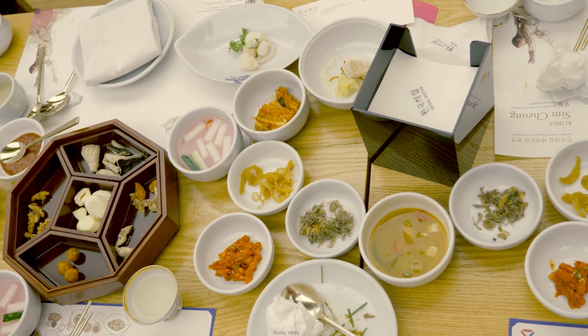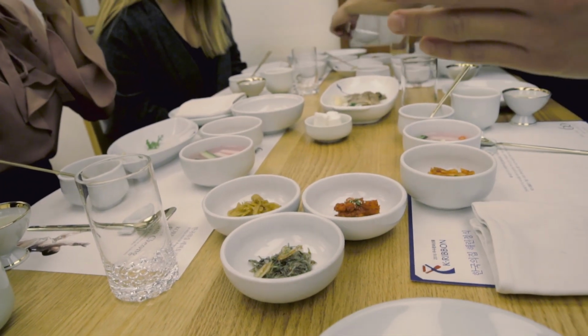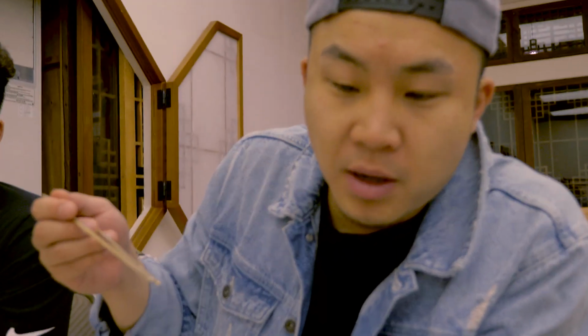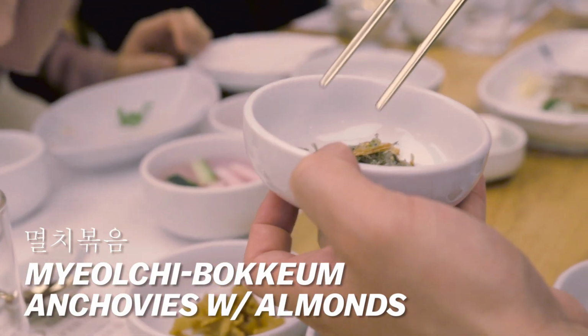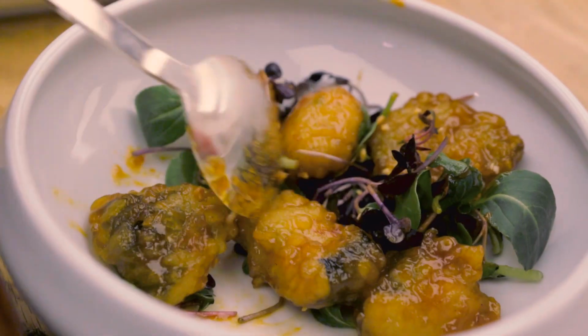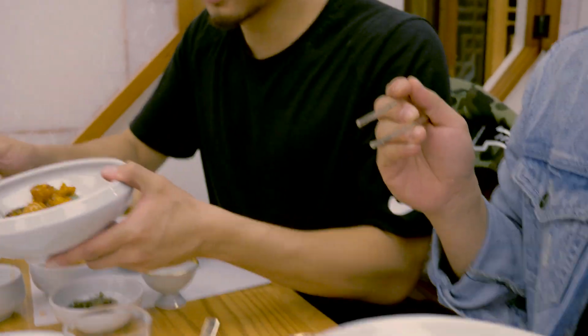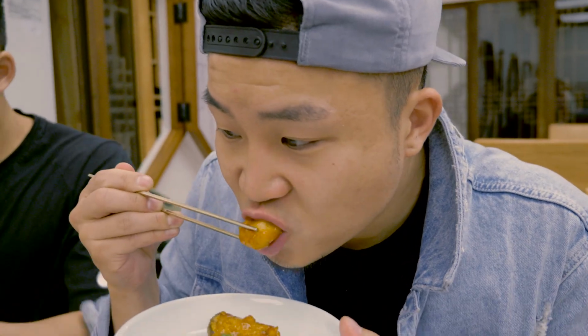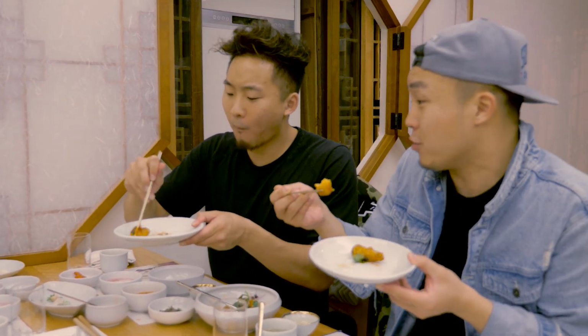There's panchans here that look a little bit different from your average panchan you would get at a BCD tofu house. The things I notice immediately are anchovies with almonds. This is fishball and mushrooms, sweet and sour style, also known as kangjong. Oh, so sweet and sour is a traditional Asian flavor. There we go. I got you. I got a fishball and I got a mushroom covered in sweet and sour sauce. It's late. This tastes like spaghetti. I don't know if you guys got that vibe.